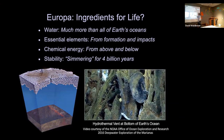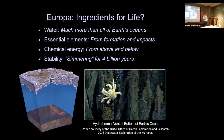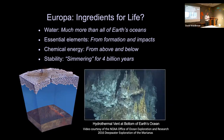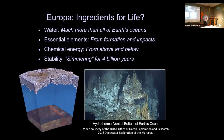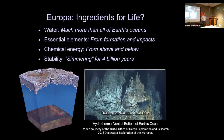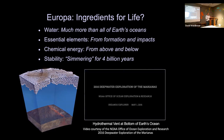Stability is essentially how long has this gone on? How long does it take for life to develop? We don't really know, but if Europa's ocean were just 100 million years old, we might say, well, maybe that's not enough time for life to develop. If Europa's ocean is 4 billion years old, then there's plenty of time for life to develop. So that's a factor as well.